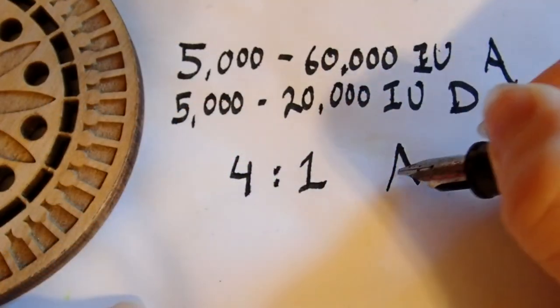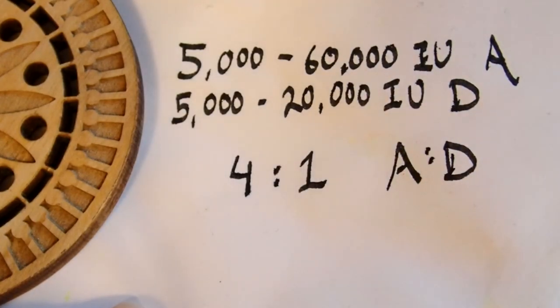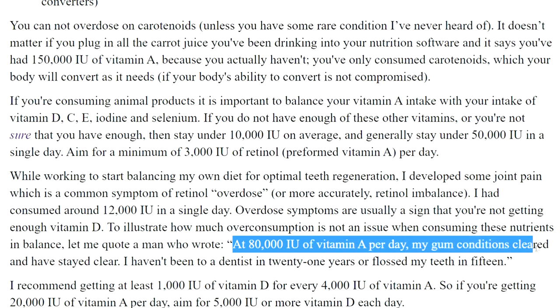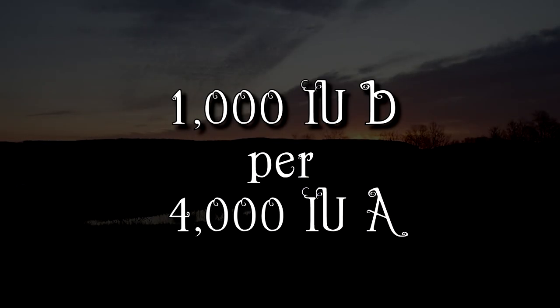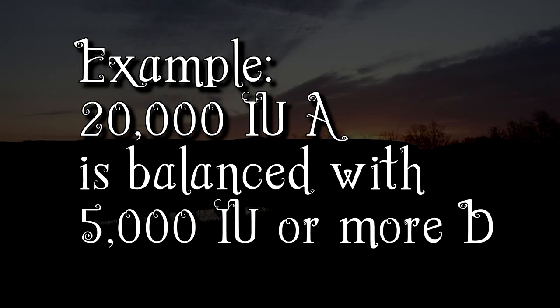To illustrate how much overconsumption is not an issue when consuming these nutrients in balance, let me quote a man who wrote, "At 80,000 IU of vitamin A per day, my gum condition cleared and has stayed clear. I haven't been to a dentist in 21 years or flossed my teeth in 15. I recommend getting at least 1,000 IU of vitamin D for every 4,000 IU of vitamin A. So if you're getting 20,000 IU of vitamin A per day, aim for 5,000 IU or more vitamin D each day."